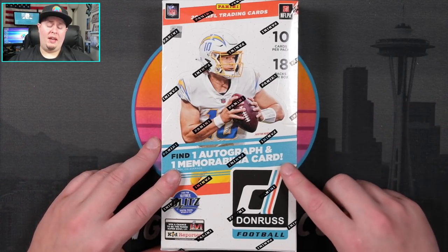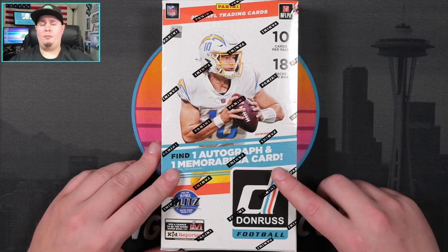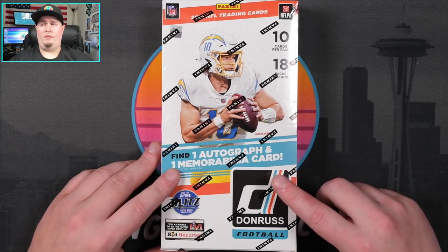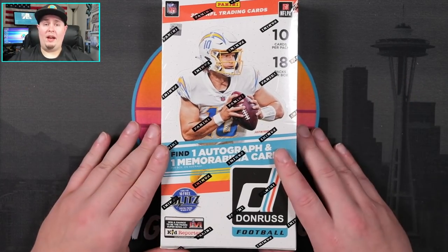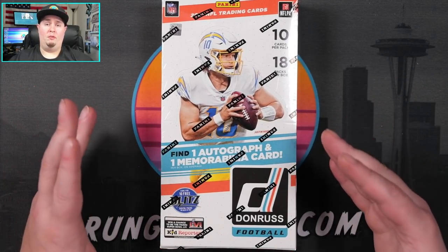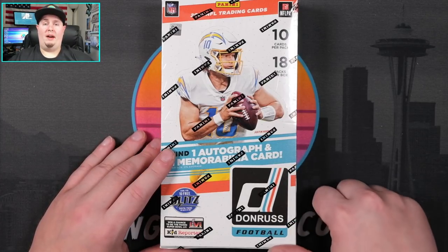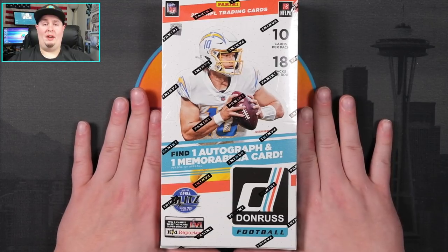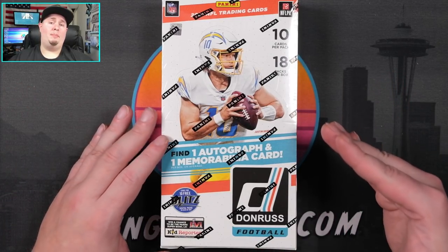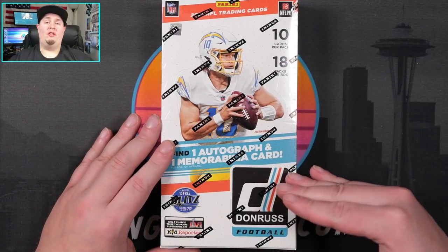And so when I was looking at the pricing for this, I saw the pre-order pricing at $350, and I thought, they're crazy. It's not going to be a $350 product. I was right. It wasn't a $350 product. It was a $425 product, according to Panini, who just a few weeks prior priced Certified, which I believe is a slightly better product, at $100 cheaper.